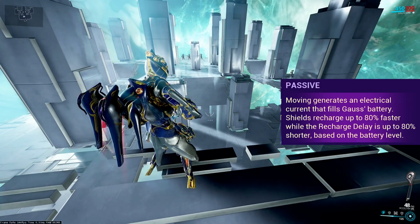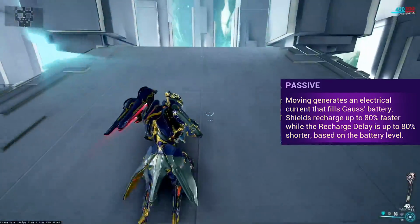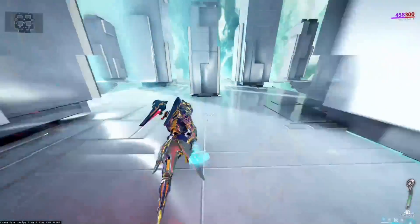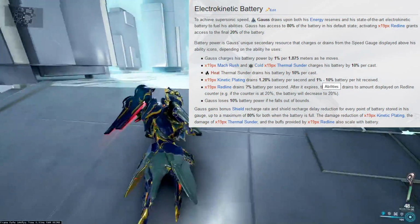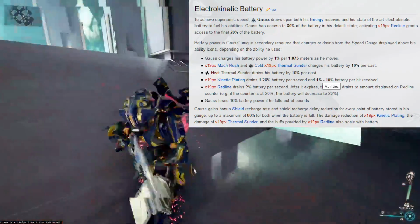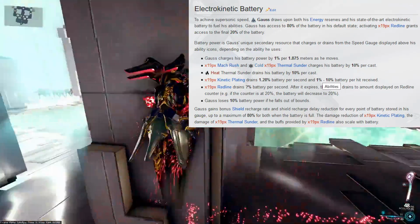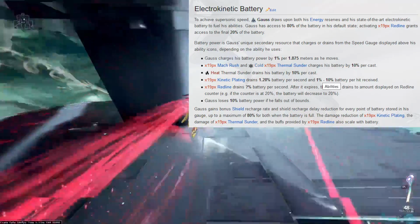This is a battery that charges by 1% for every 1.8 meters he moves, or by casting any of his abilities, which will most likely be your one, let's face it. Initially, however, you will only have access to 80% of this battery, but using your 4th ability will then unlock the final 20%, allowing it to then scale with your other abilities therein. He additionally gains bonus shield recharge rate and reduction recharge delay the more the battery is charged.